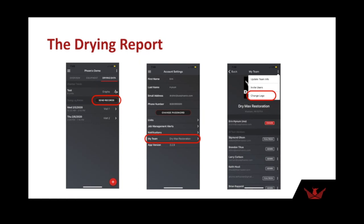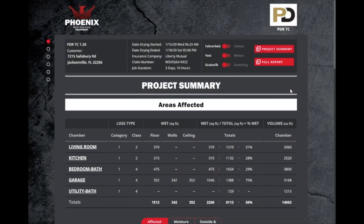Okay, now I want to show you what a drying report looks like. So this is a drying report that we created. We got permission from Paul Davis to use this. Obviously, you can see their logo up there. We went to a drying school, and I just want to walk through this a little bit and show you. I'll work from left to right.